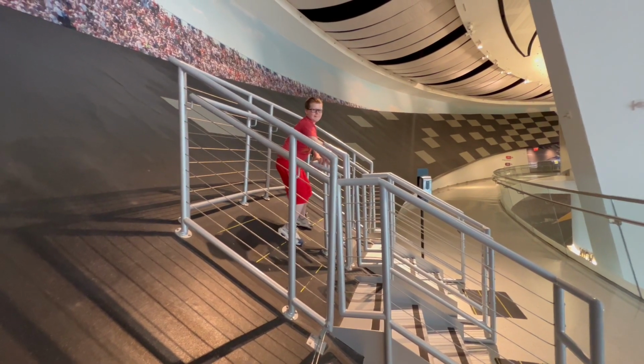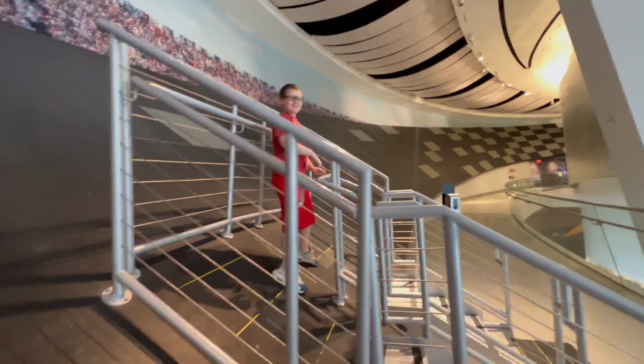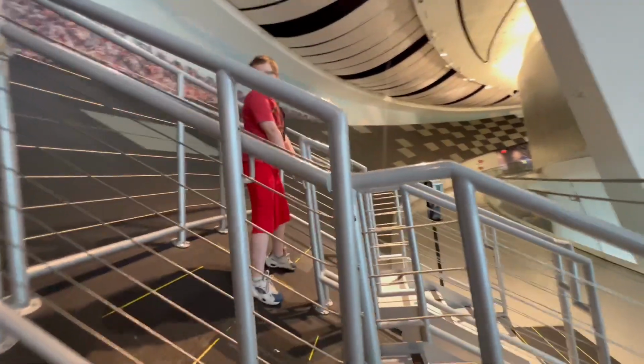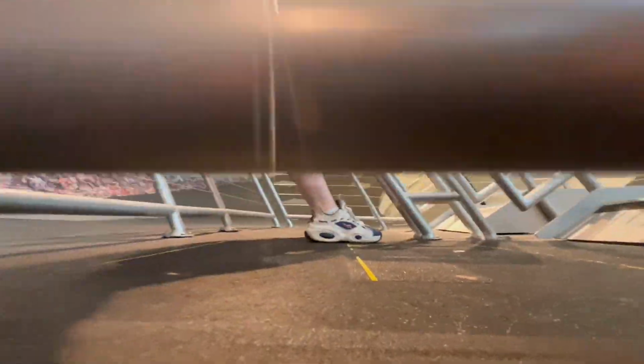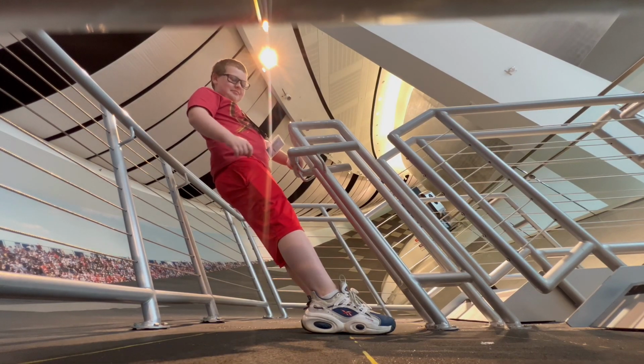A little difficult to stand on that, isn't it, buddy? Woohoo! This is straight. To kind of give you perspective here, we're going to line it up crooked. Look at that lean. You look like Michael Jackson.